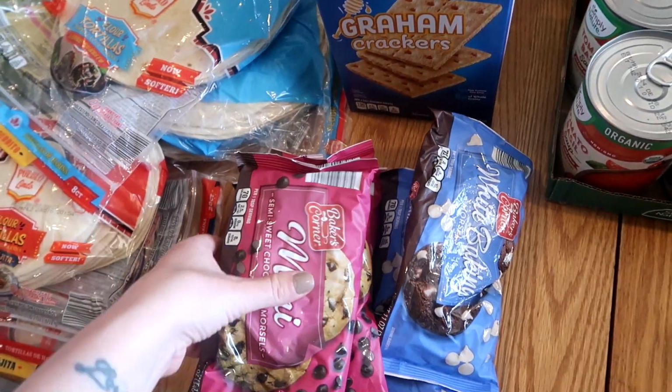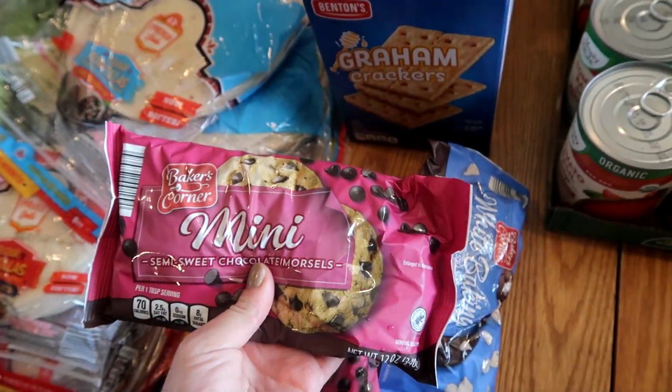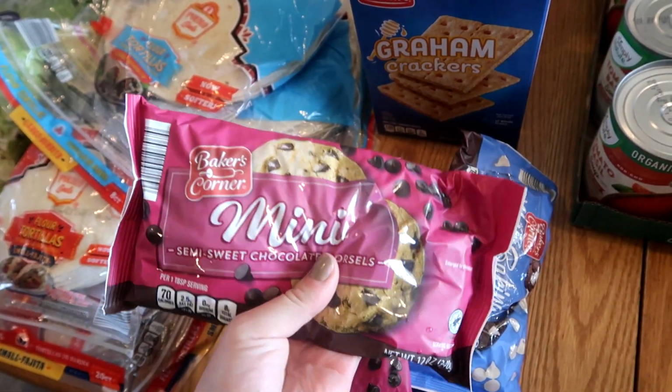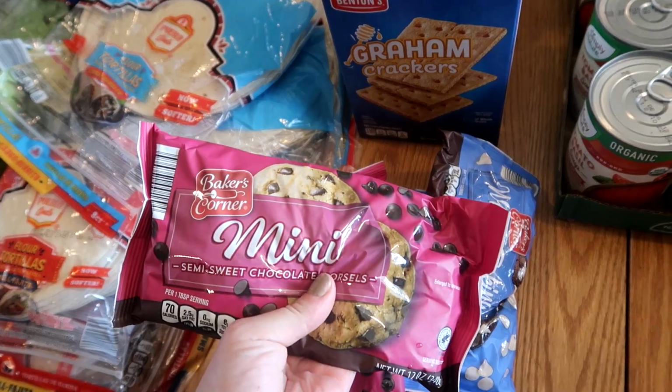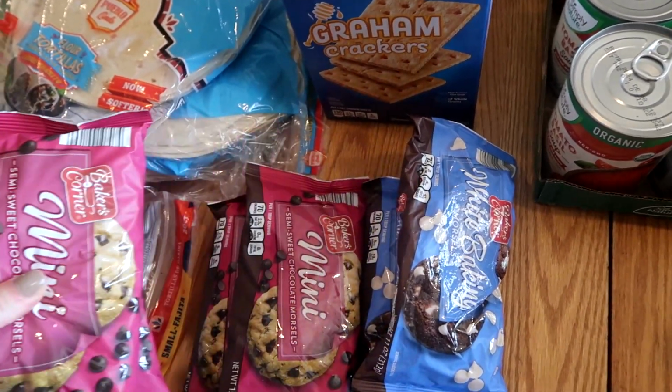Aldi doesn't always have these miniature chocolate chips, at least in my area. And we really prefer the mini ones for baking. For pancakes, we put this in granola sometimes, or put them on yogurt for a fun treat for the kids. So I got 4 bags of miniature chocolate chips.